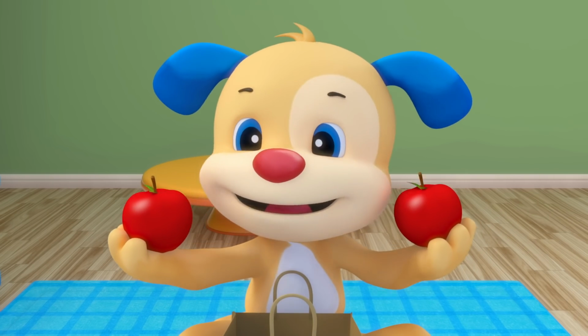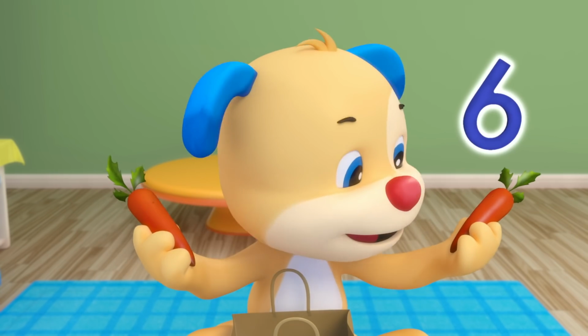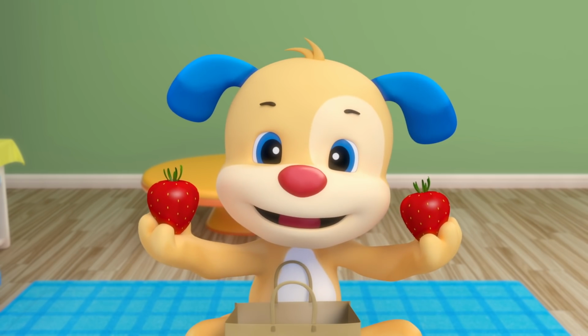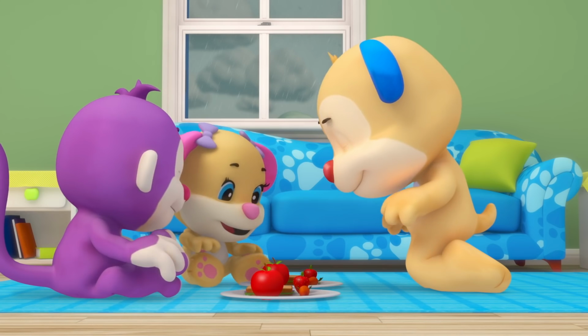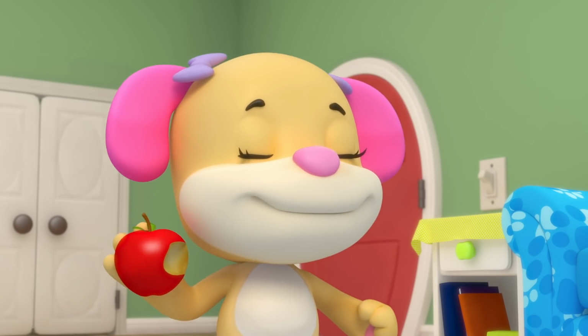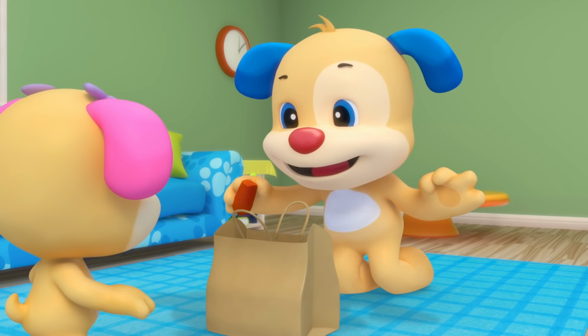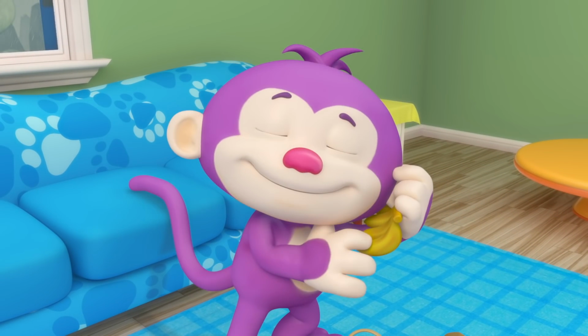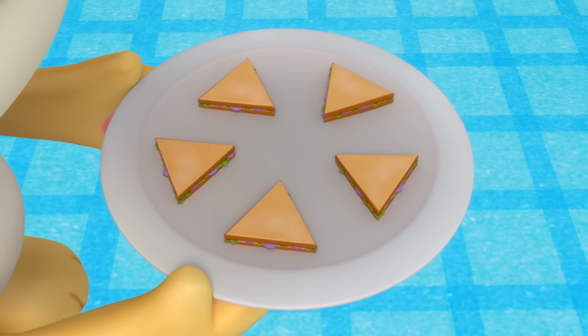Sandwiches for you. Three, four apples, there's more. Five, six yummy carrot sticks. Seven, eight strawberries on your plate. We love red apples, how about you? And orange carrots, so healthy too. Yellow bananas are my favorites. How about the colorful sandwiches?